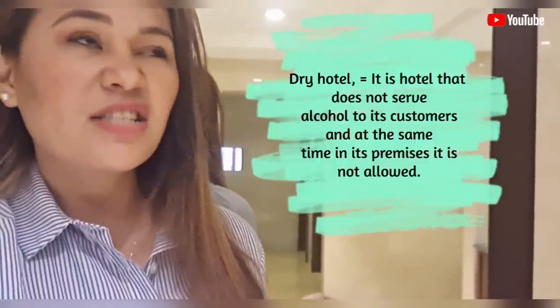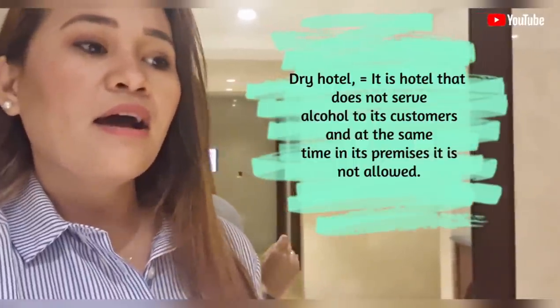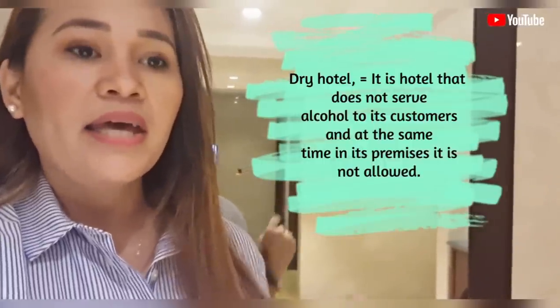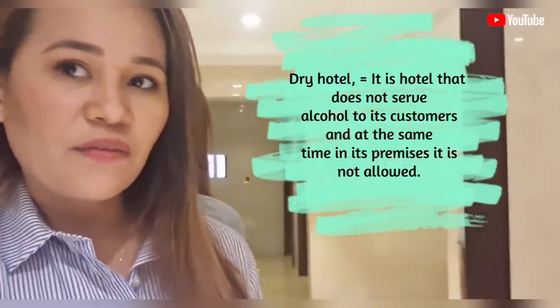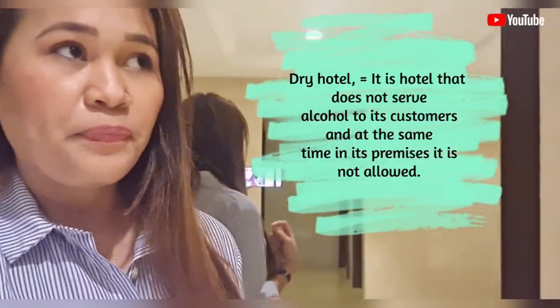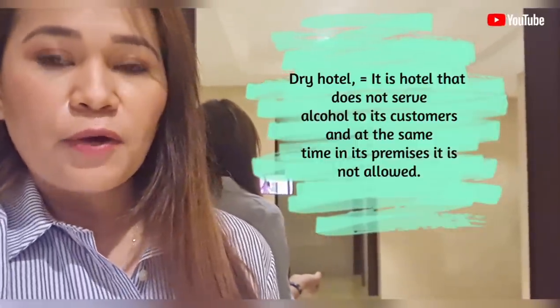This is a 5-star hotel in Ras Al Khaimah. Dry hotel siya, guys. Sa Middle East, ibig sabihin ng dry hotel ay wala silang alak. This is the only hotel in Ras Al Khaimah na hindi nag-se-serve ng alak. Kasi yung may-ari yata nito, check natin yung may-ari ng hotel na to. Kaya hindi sila nag-se-serve ng alak.